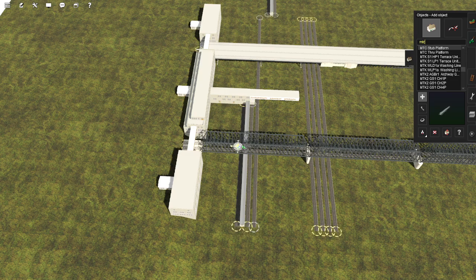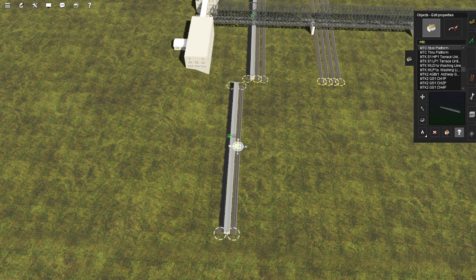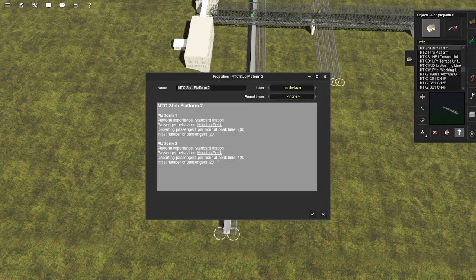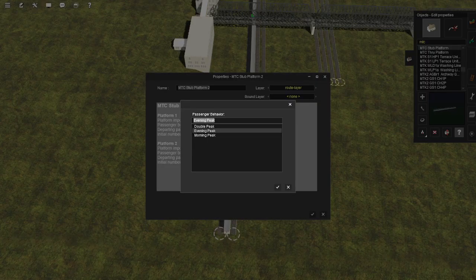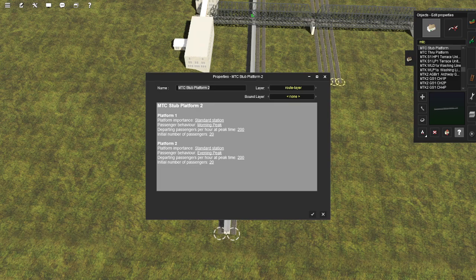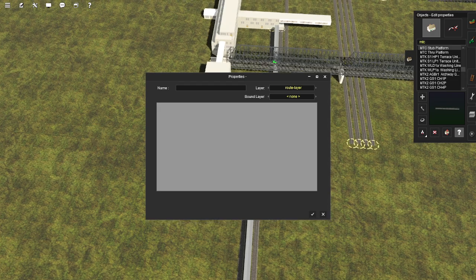MTC, Mass Transit Complex Stub Platform. Yeah, I think these episodes are going to be either 10 to 15 minutes, so let's see. Morning peak, 200. I want this one to be evening peak, 200. Because of course I do.